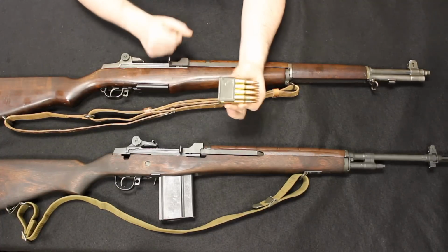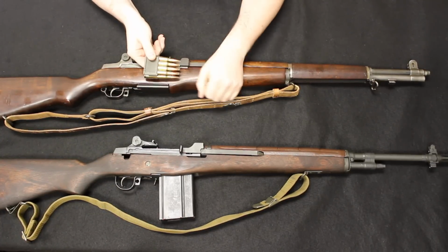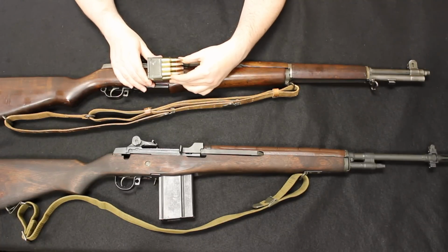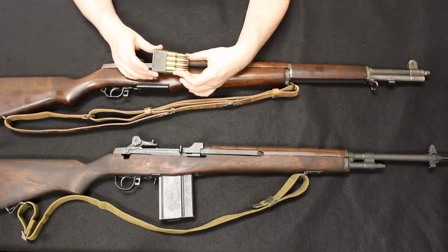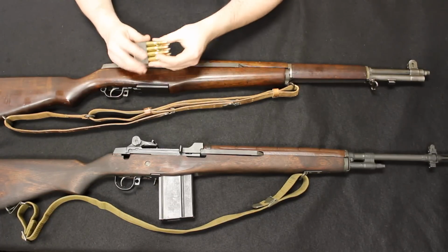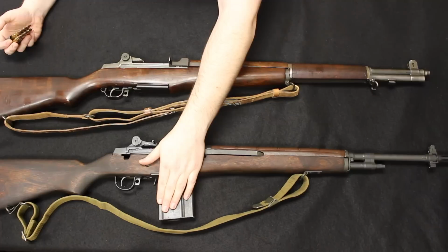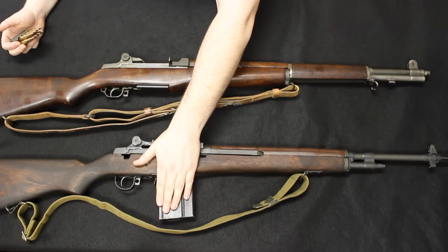And here is an example of that 8-round clip. So that would be inserted through the top and go right here. It was internally seated on this M1 clip. Once your 8th round was expended, the clip would fly out the top, giving you the iconic ping noise that we all sort of equate with the M1 Garand rifle. Again, like I said, M14 detachable box magazine, so it made not only the capacity higher, but reloads much faster.